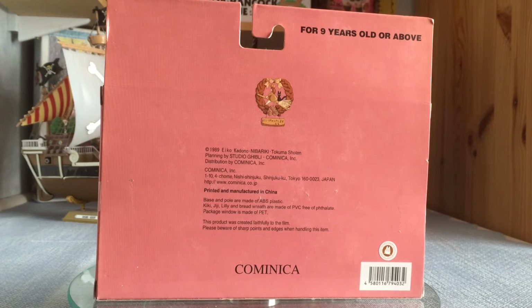Interesting down here, I was reading, you don't usually get this on figures unless it's all in Japanese and you can't understand it, but it says here, base and pole are made of ABS plastic. Kiki, Gigi, Lily and bread wreath are made of PVC free of phthalate. Package window is made of PET. This product was created faithfully to the film. Please be aware of sharp points and edges when handling the item. And it is Cominica. Hopefully I've said that correctly, probably not. But it's just a little bit of interesting information there. I've never seen that before on a figure.